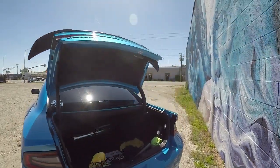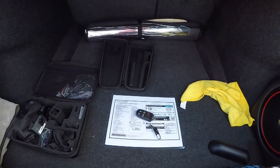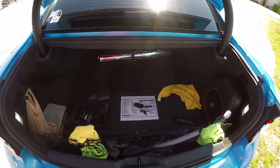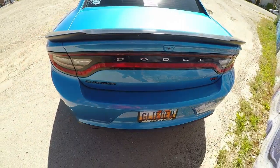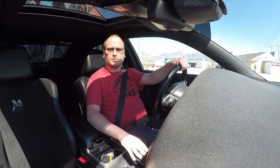Check this out. We're gonna put the key inside the car. Keep in mind, this is the only key that I have right now. We'll keep it right there. Okay. And we will shut the trunk. Okay. Opens right back up. Safety feature. All right, let's go take this bad boy for a drive.